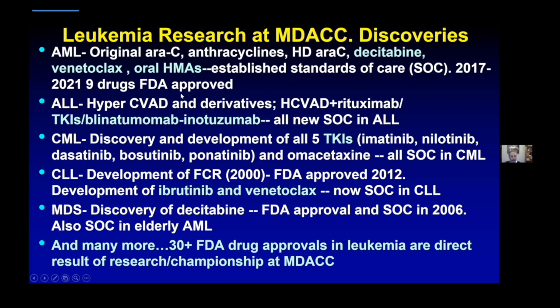In acute lymphocytic leukemia, we pioneered the hyper-CVAD regimen in 1992, and then we added new things, and I'll show you that the cure rate was under 30% before 1990. It's now up to 70%. In chronic myeloid leukemia, we were involved in the development of all the BCR-ABL tyrosine kinase inhibitors, and these 5 or 6 new drugs, which are targeted therapies, can now make all patients with CML live their normal life, and they are all FDA approved.